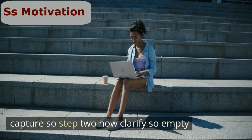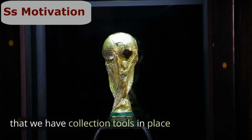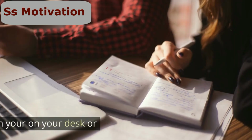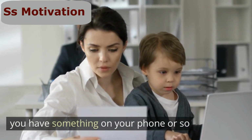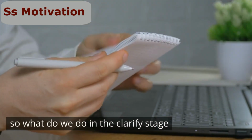Empty all your collection tools weekly. Now that we have collection tools in place, again, whatever it is, pen and paper, a notepad on your desk, or something on your phone, we have our list, we have to empty it off. So what do we do in the clarify stage?